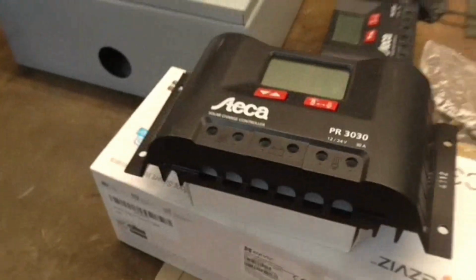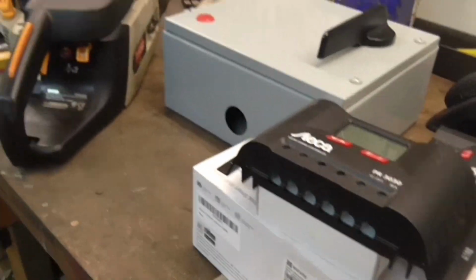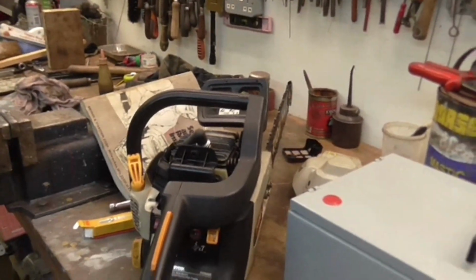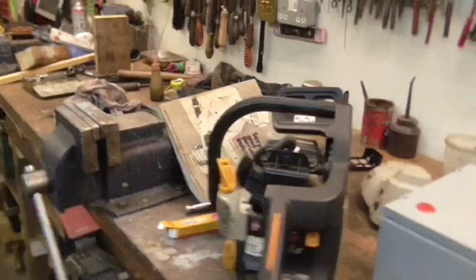Right. And I've just realised Keith's found an enclosure to put these things in for the wildlife cam, and I've left it up there. Doesn't matter, I can pop up and get it. Right, that's another little job that I want to get done this week or very soon. And of course there's that bloody chainsaw as well. That needs sorting out. Never mind. Okay, bye now.